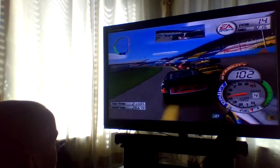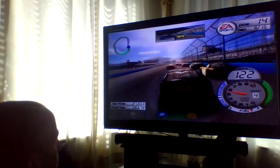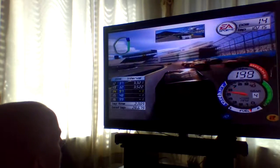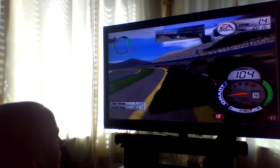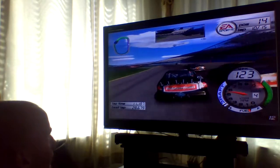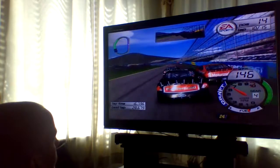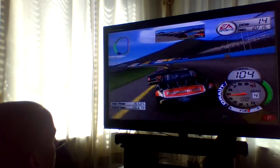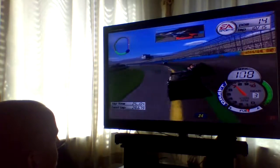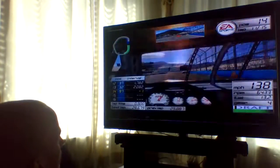Throw it in real deep. Sterling Marlin is our current leader right now. Park gets into the wall. Hopefully we can try to net our 10th win of the year. Gonna go under Gordon and Sadler. It seems like I'm literally pushing Robby Gordon out of the way, and Robby Gordon is into the wall.